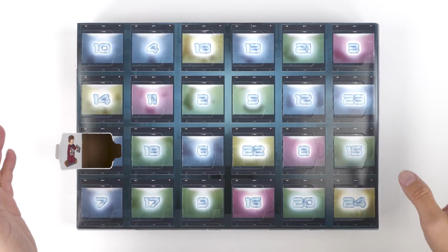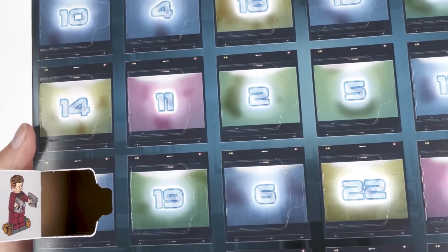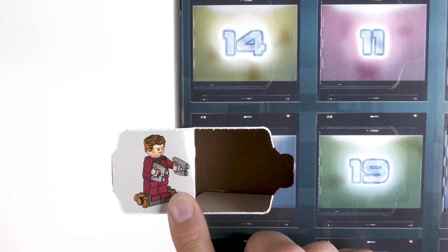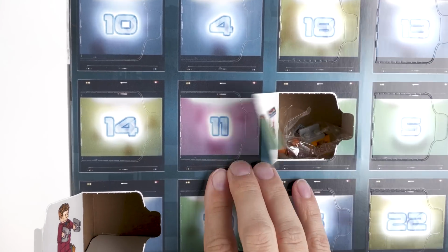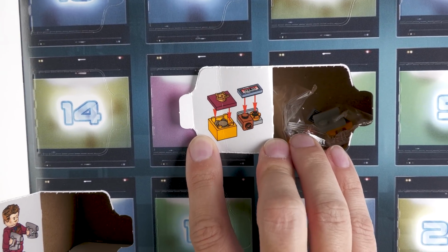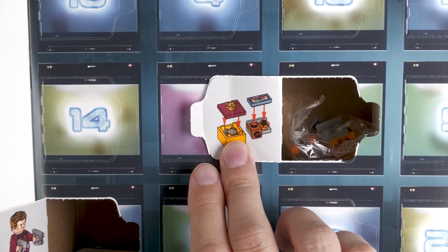And so finally we come to the last calendar of the day, possibly with the most boring interior printing, but what matters here is what's behind the door. It was a good day yesterday with Star-Lord, so boom. Let's see what we got today. And what do we have today? Okay, so we've got a gift box. That's got something in it. I can't quite see what that is.